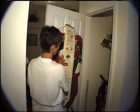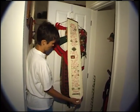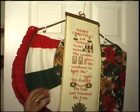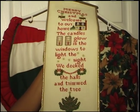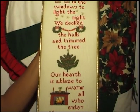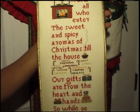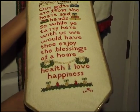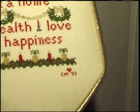All right, let's go to the master bedroom. This is also needlepoint stuff. Oh, yeah, that's right. All that's needlepoint by her mother. This is all done by my mom. Let's get a shot of that just in case it's destroyed. God, I hope not. Carolyn Wild, 93.